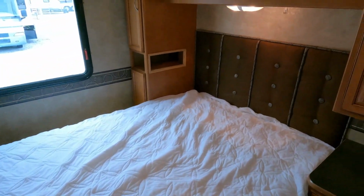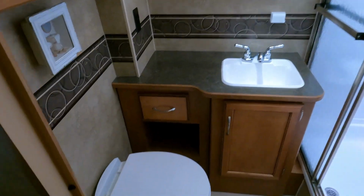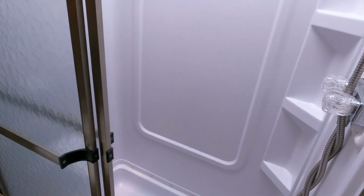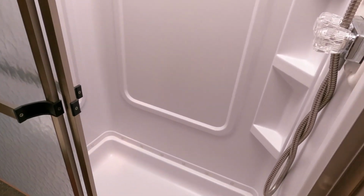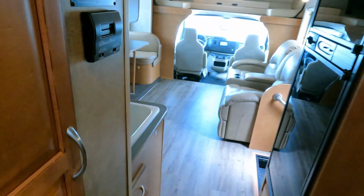You've got a queen bed in the back, headboard, storage, closets at the foot of the bed, a lot of storage in here. Your bathroom is all enclosed. Well, they left you a little decoration right there. Got the enamel porcelain RV toilet. You see the shower. Notice it's not bleached yellow from the UV rays coming through the skylight. So they haven't spent a ton of time outside when they weren't using it. But definitely, whoever had this thing obviously was very creative. Let's just say that. As far as changing stuff around.